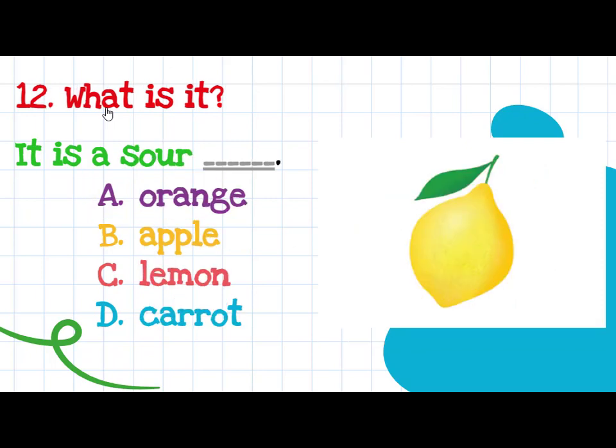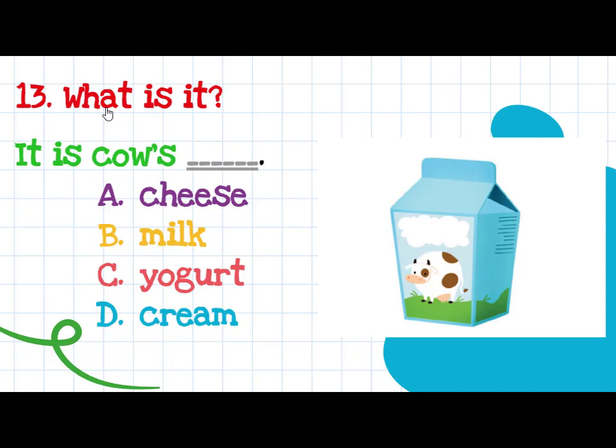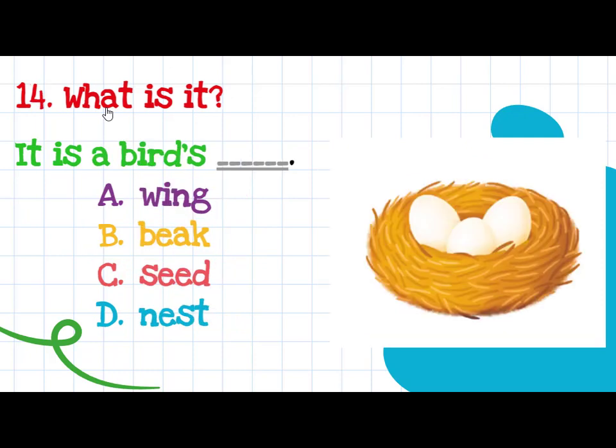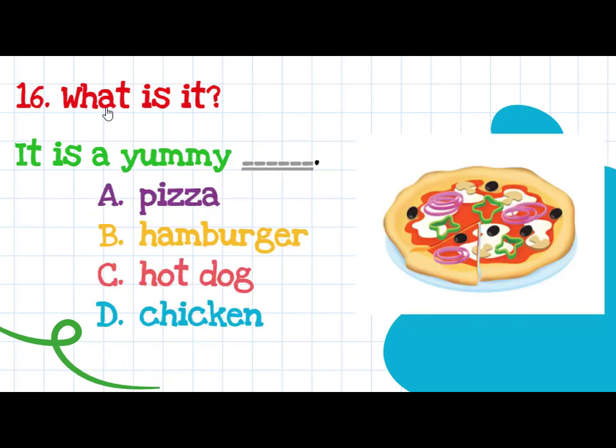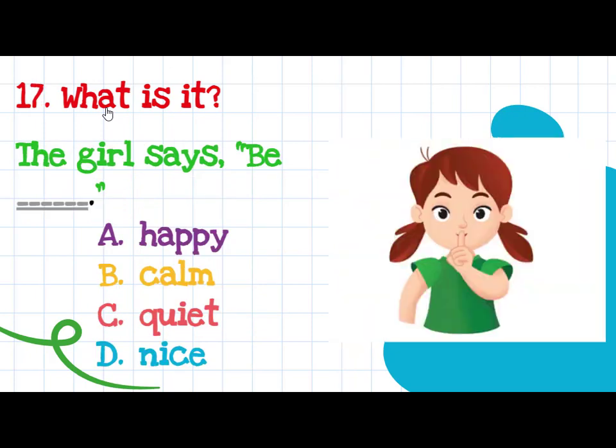Number 12, what is it? Number 13, what is it? Number 14, what is it? Number 15, what is it? Number 16, what is it? Number 17, what is it?